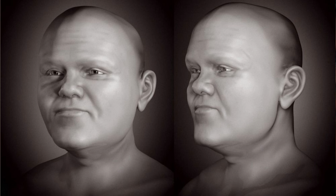8. Medieval dwarf from Poland. When archaeologists reviewed a 3D analysis of the skeletal remains of a medieval man found in Poland, they realized that he had two types of dwarfism.